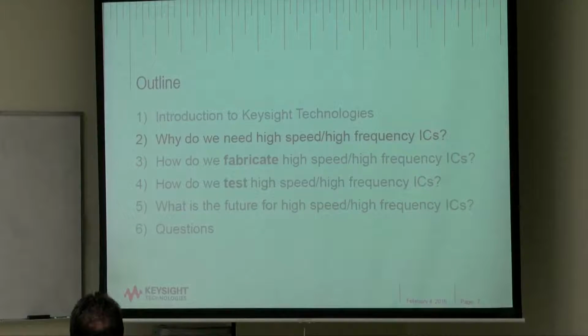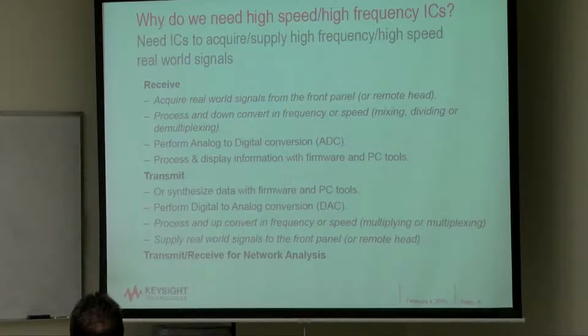Okay, so I've already gone into the next topic. So why do we need these integrated circuits? So usually when I give a tour, I spend a moment and I say, have you ever dropped your cell phone and the back pops off and you look inside and there's all these little black boxes and black modules inside? Those are integrated circuits. And they contain many transistors, resistors, capacitors, inductors, all integrated on a single little sliver of semiconductor material.